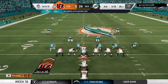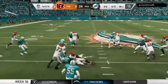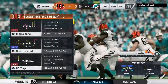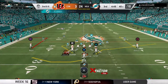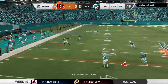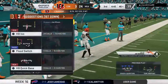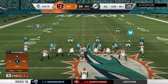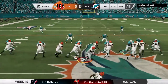So from the 36 now, first and 10. Mixon with it. And he'll take this one for about 4 up to the 40. I call that play a success. A nice inside run sets up a very manageable second down. A very solid gain on that play. Second and 6. He completes it to Boyd. That one good for 15, and the Bengals get a first down. So now first and 10 as they've crossed into Miami territory at the 46.